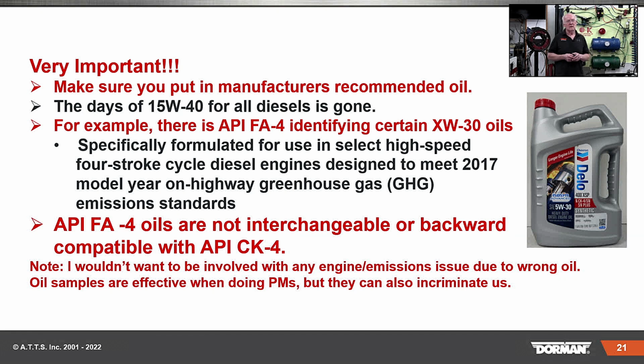Look, the bottom line is I would not want to be involved with any engine emissions issue due to wrong oil. If there's ever an issue with warranties or anything else, guys, some of you might take oil samples. You know how easy it is to do, to figure out what went in, what shouldn't have gone in. And again, it's cover thy ass.